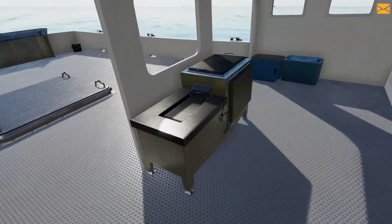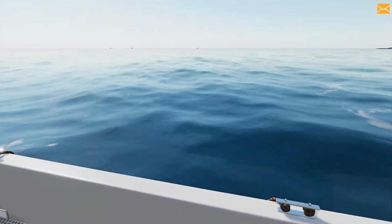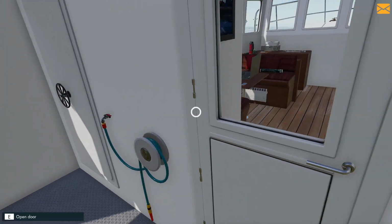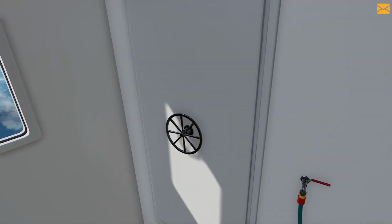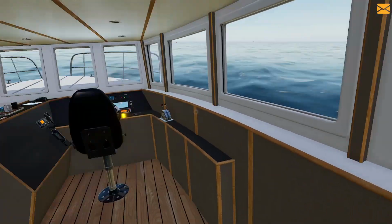We have our machine gutter. Look at that. There's our machine gutter. That gives you 10 times faster gutting. So that's pretty cool. I don't think we could get in there, could we? No, we couldn't. All right. So 10 times faster gutting.